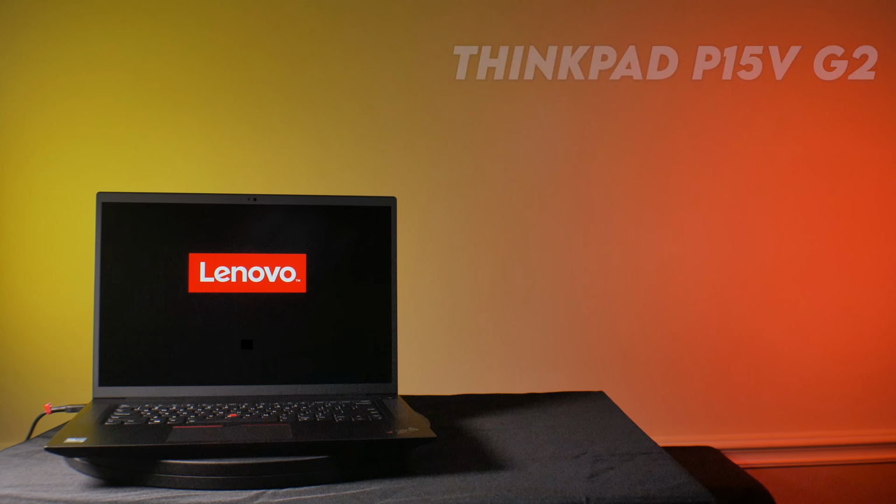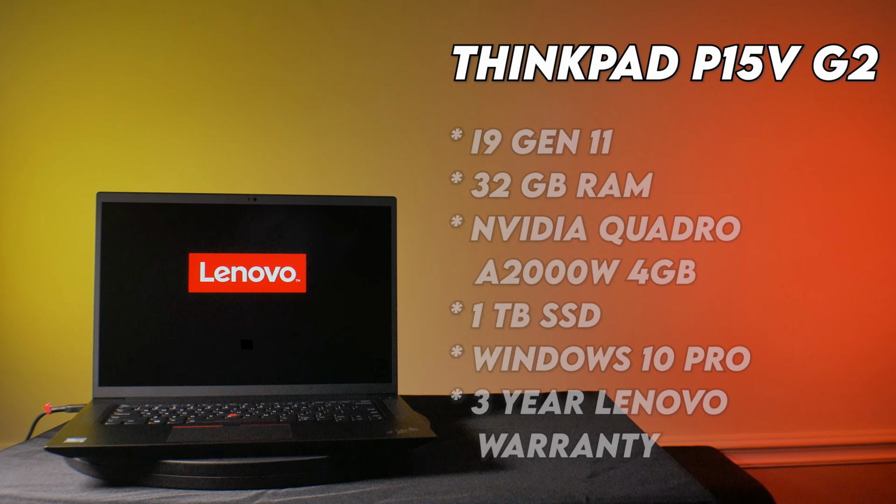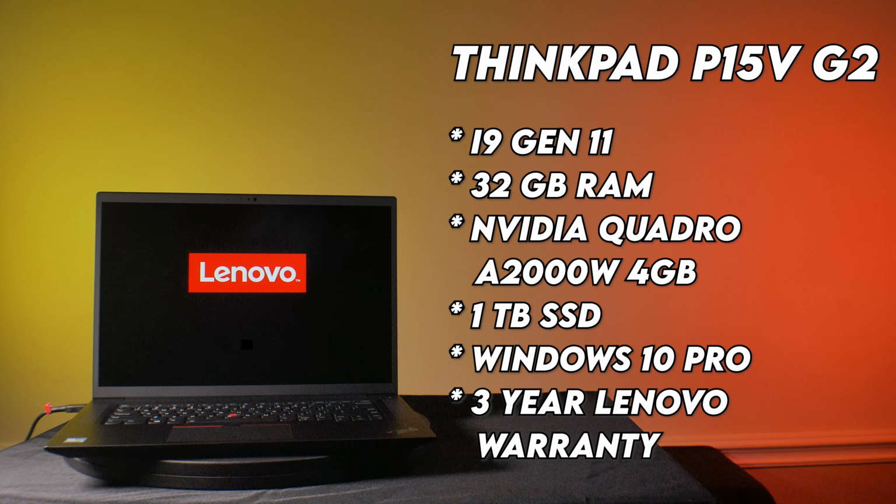Today we're going to be discussing the latest AutoCAD laptops. These have just come in from Lenovo. They're the ThinkPads and they've got pretty high-end specs. The first one has got the 15.6-inch screen. It's got 32 gigs of RAM with an i9 processor and it's got the 4 gigabyte A2000 video card, which is designed for AutoCAD rendering.